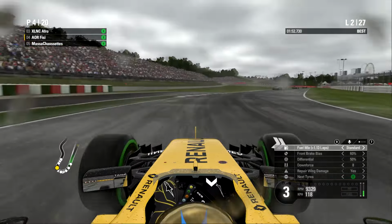But again, in these situations I seem to just find the necessary grip in the traction zone, which means that I managed to cover Ryan off for now, unless he can get a better exit with a wider entry, but it doesn't seem like he's able to do that at the moment, so we remain ahead of him going into 130R, and we haven't dropped too much time to Massa and non-runner either, to be honest.